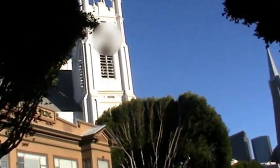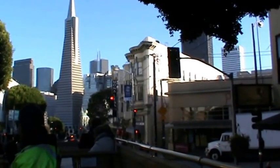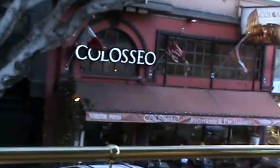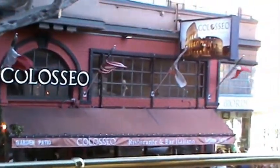I'm giving a tour, hey there. My folks at Coliseo, one of my favorite restaurants in town. Great Italian food at Coliseo. Spaghetti, ravioli. That's right. Spaghetti, zucchini, lamborghini, Ramon is back in business. I'll stop by and have some dinner later at Coliseo.